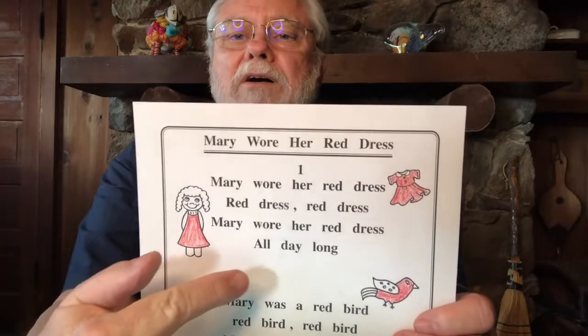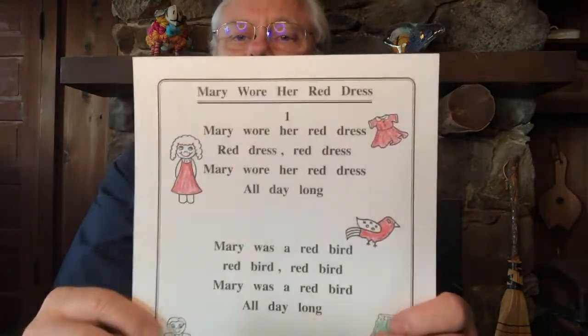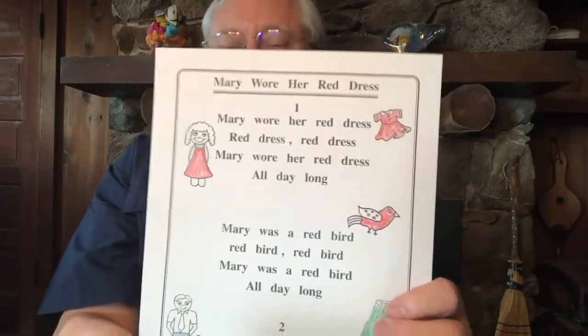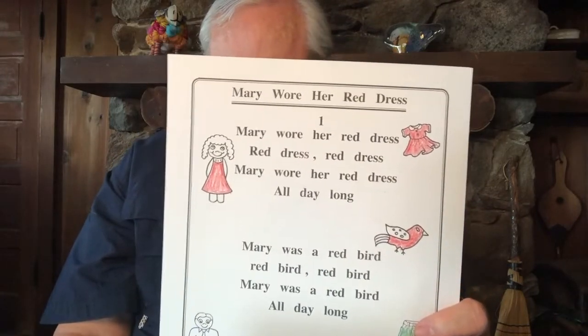Red dress, red dress, red dress. Mary wore her red dress all day long. What is she, a red bird? Mary was a red bird, red bird, red bird. Mary was a red bird all day long.